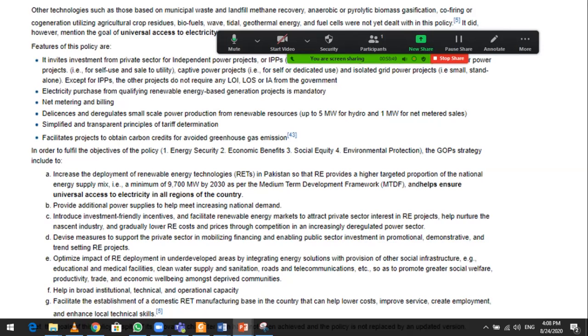Help build broad institutional, technical, and operational capacity, and facilitate the establishment of a domestic RET manufacturing base in the country that can help lower cost, improve service, create employment, and enhance local technical skills. So we have this data regarding Pakistan and the current situation.